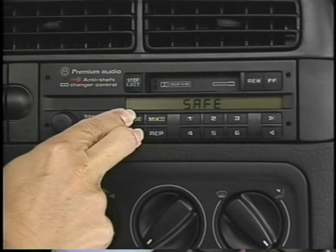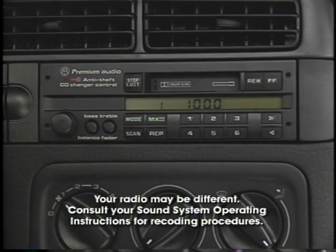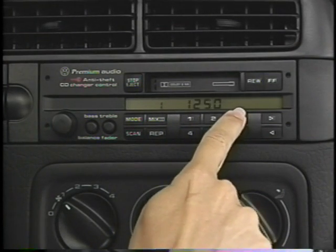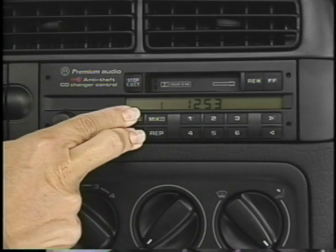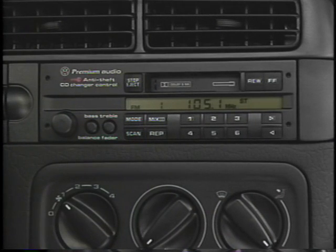Now, if there's a loss of power to the radio, you'll need to recode it. Simply push the mode and scan buttons simultaneously until 1000 appears on the display. Then use the first 4 station buttons to punch in the number of your radio code card. Now push the mode and scan buttons again until the word safe appears. Your radio is now coded and will work again.